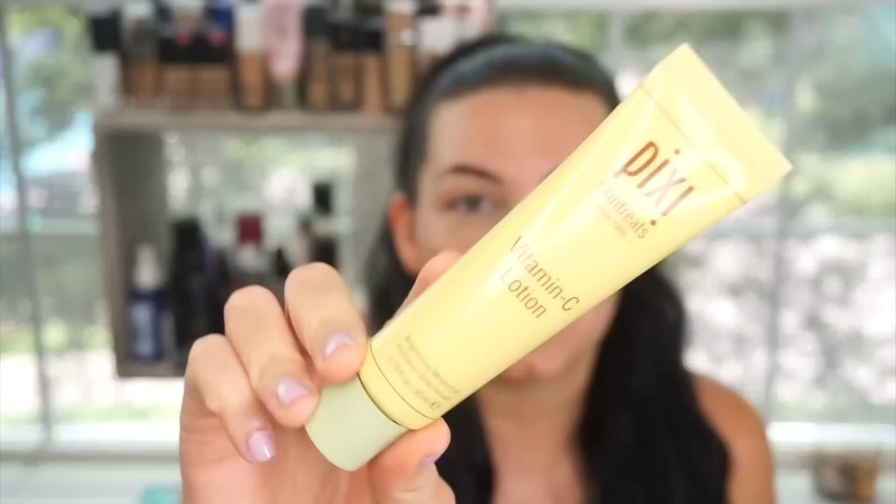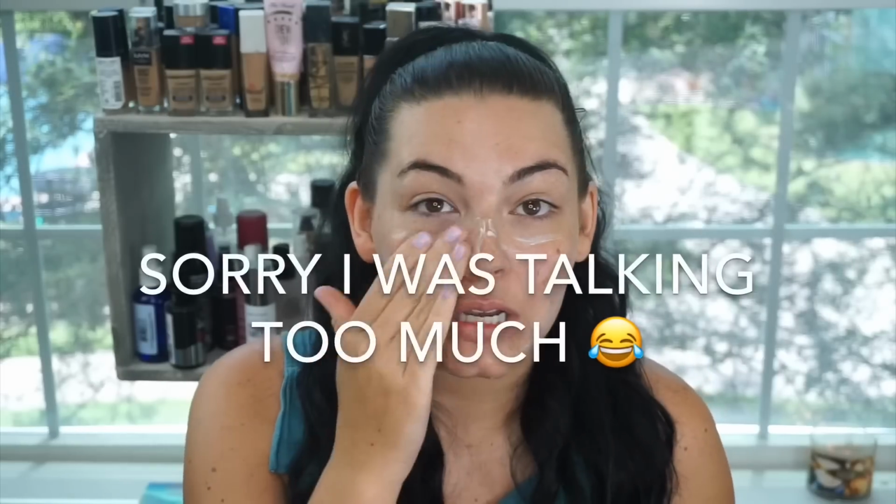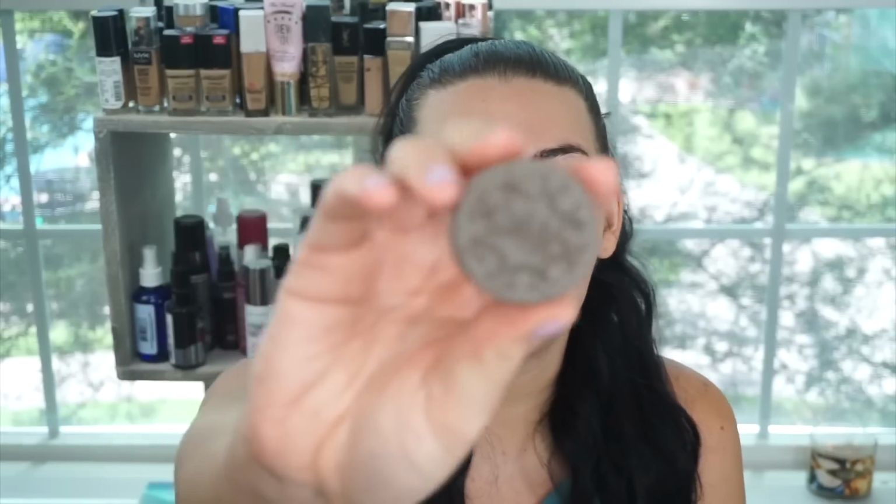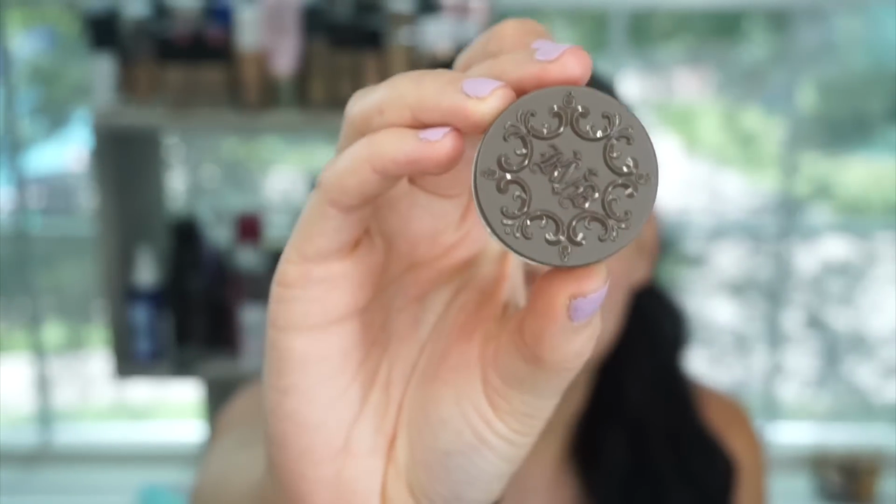What's new? I'm doing my eyebrows first, but actually first I'm gonna moisturize. I am using the Pixi Vitamin C lotion. For brows, I am using the Kat Von D Super Brow.